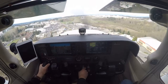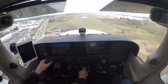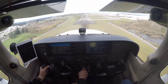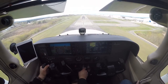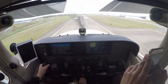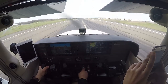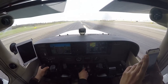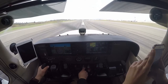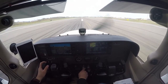Tower, 44 Delta, downwind, 3-4 left. 44 Delta, roger, runway 3-4 left, clear to land. Clear to land, 44 Delta. Not available. Over to ground 46, sir.